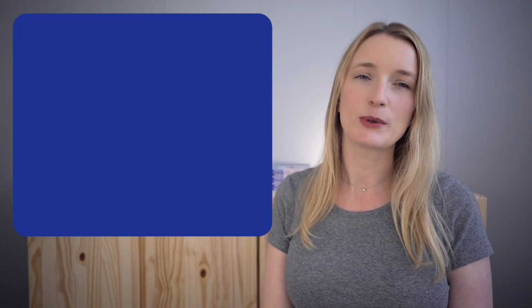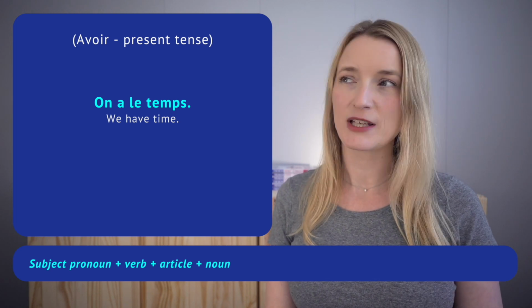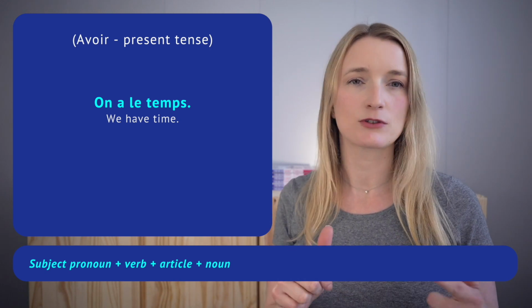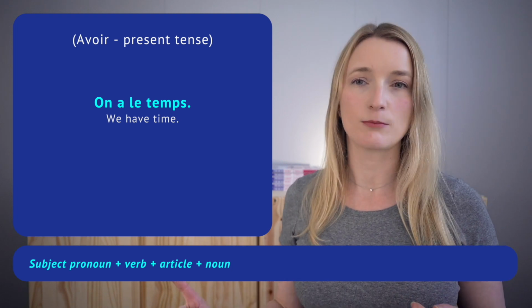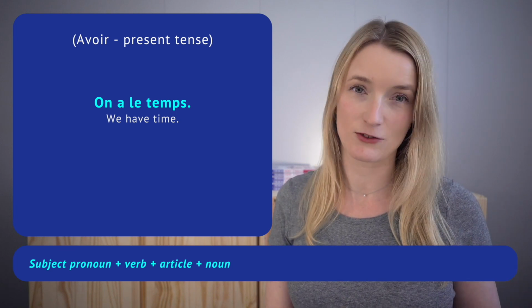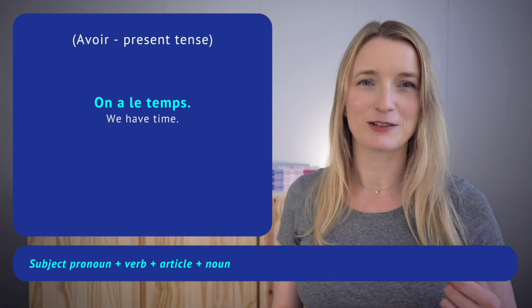So let's start. The basic sentence that we are starting with today is "On a le temps." We have time. So basic sentence, it's made out of a subject pronoun, a verb, an article, and a noun. You can see the sentence description at the bottom. I am not going to say it every time because it just takes too much time, but every time you will be able to see what has been added in color right here at the bottom.